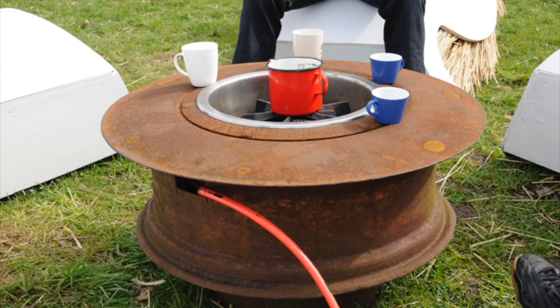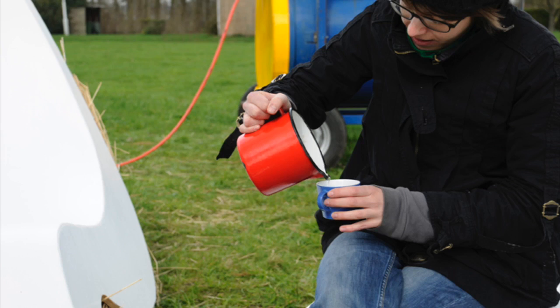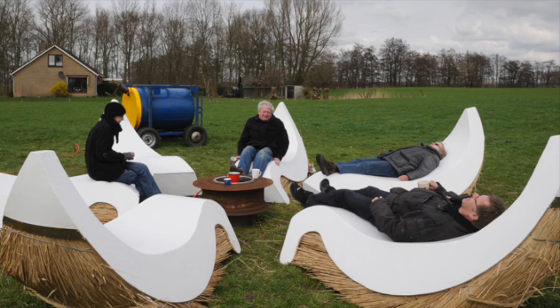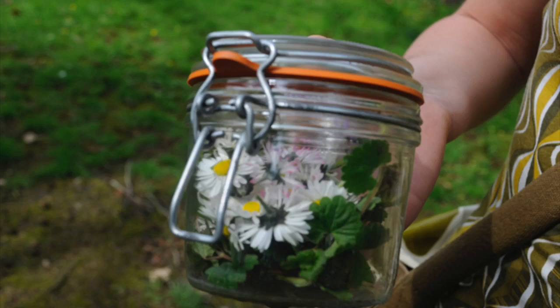Created in Friesland, Netherlands, the portable participatory intervention is an open invitation to members of several small towns and villages to come together and gather edible plants from their own neighborhood to make tea.